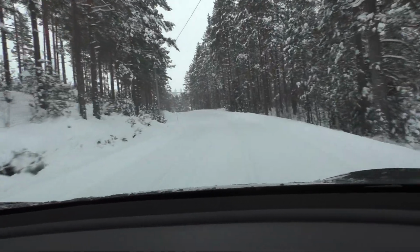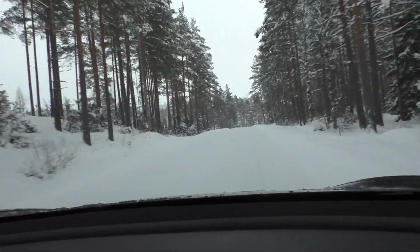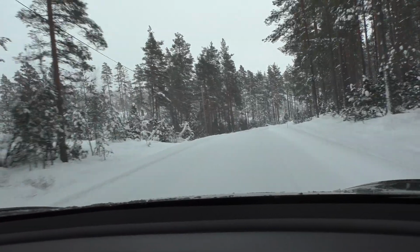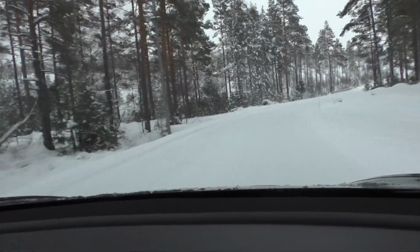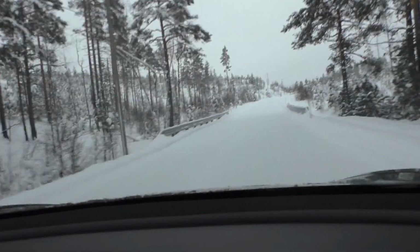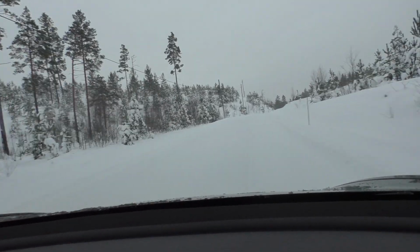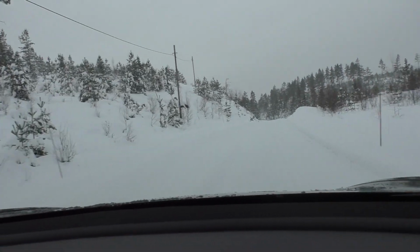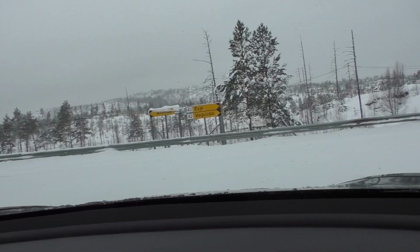Yeah, so why did I take this route? I actually knew that it would be a bit difficult, like lots of snow and driving through the mountains. But we took the other route the last time I was in Norway. So it's a bit boring for me to take the same route. Yeah, so I wanted to have some excitement, adventures, which I'm getting right now. So we have to turn in 500 meters.